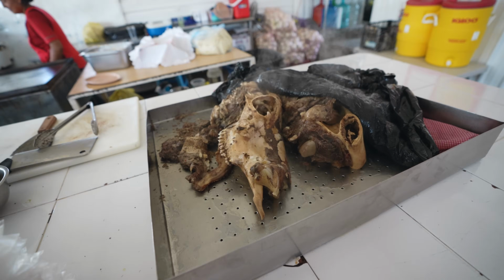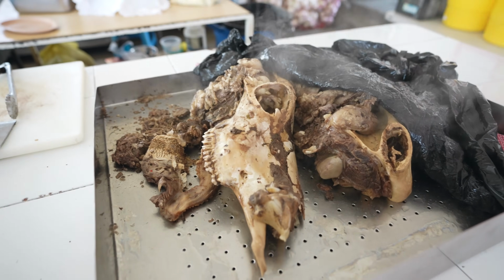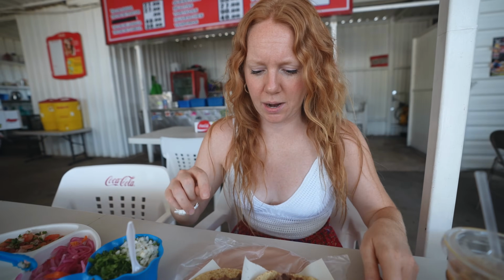Cabeza. If you don't eat meat or you're sensitive to this kind of stuff, you better look away before I show this shot. But they have the head just steaming over there. I've never really seen how they cook the cabeza. They just steam it and then pick it off and put it right on this taco. Yes. So cabeza means head, and it is a big old cow's head that is being steamed under there.